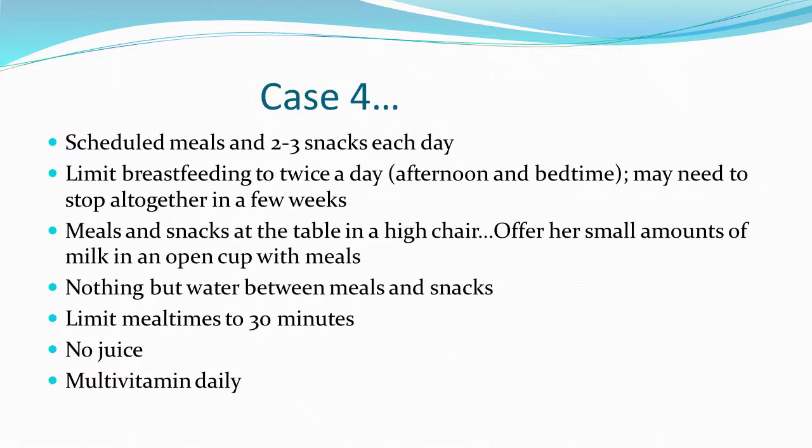Again, we get back to scheduled meals and snacks, but for kids that are at this age and feeding all the time, many people would recommend limiting breastfeeding, perhaps to twice a day or perhaps stopping altogether. Again, sitting in a high chair for toddlers and offering her small amounts of milk in an open cup. Generally nothing but water in between meals and limiting meal times to 20 to 30 minutes. No juice, and this might be another kid where we might say it might not be such a bad idea to use a multivitamin.